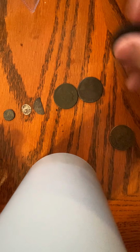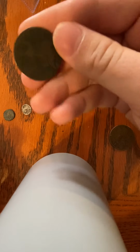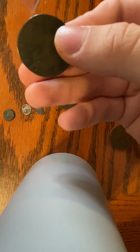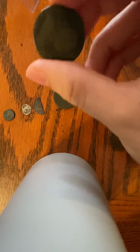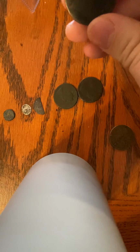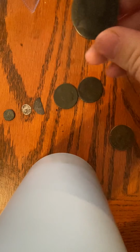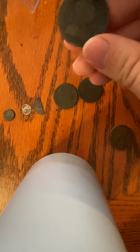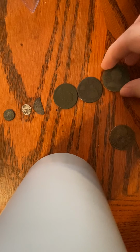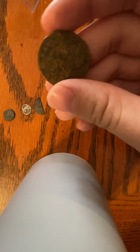And next is my George III penny, or halfpenny. This one's from 1772. America was still under English rule at this time and all that, but his stylization changed quite a few times in his life. You could see him appear a bit thinner in his earlier coinage, and different facial features and stuff like that, sort of similar to Elizabeth II and how her facial features have changed in her coins.